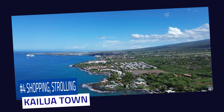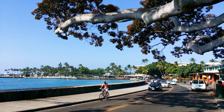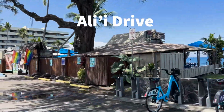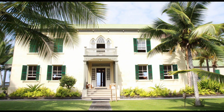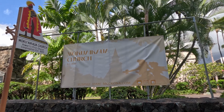All right, let's get back to land activities. Located just 15 minutes south of Kona International Airport, stroll down the main road of Ali'i Drive, and you'll find a variety of shops and restaurants. But look closer and you'll also discover some very important Hawaii Island historic spots. Hulihe'e Palace and the Maku'ua Ka'ua Church are both located right on Ali'i Drive.